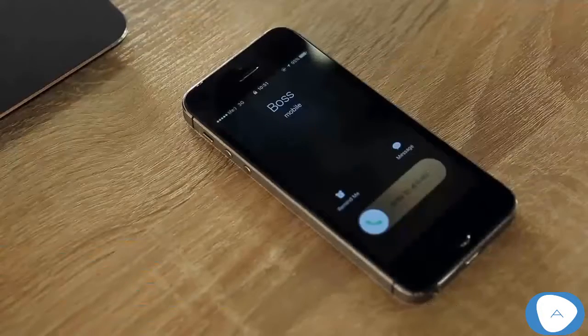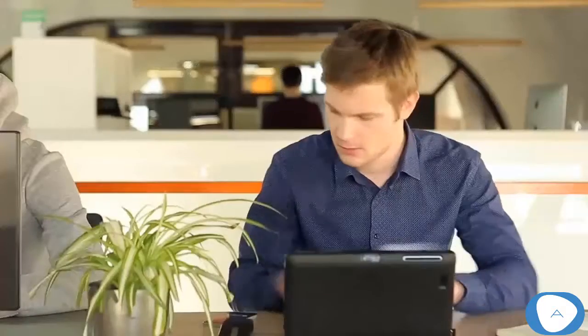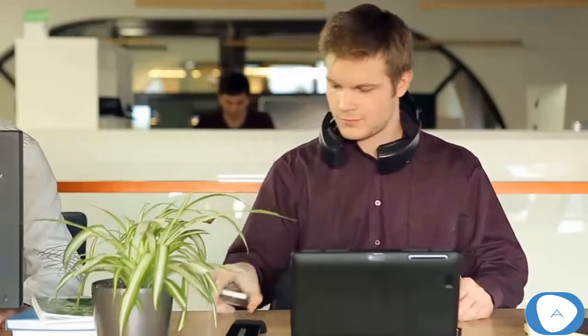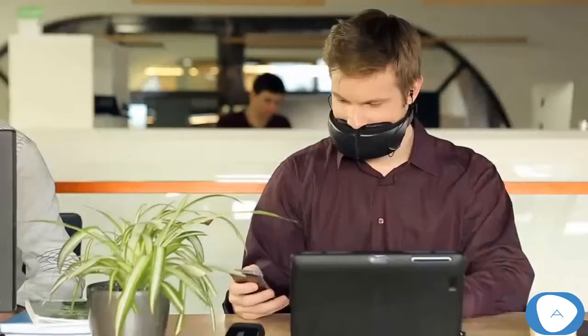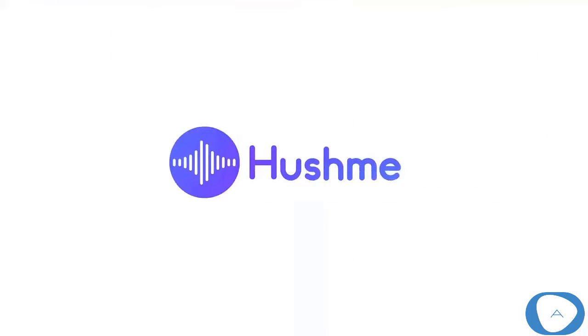Have you ever felt uncomfortable when speaking over the phone in public places or open space? Introducing HushMe, the world's first mask for mobile phones. HushMe is a personal acoustic device that protects speech privacy in open space environments by using exclusive passive voice suppression and active voice masking technology. A stylish, ergonomic design for long-term wear. HushMe. Keep talking.